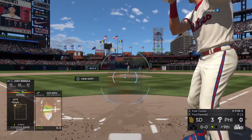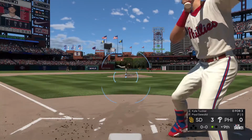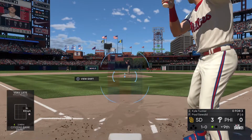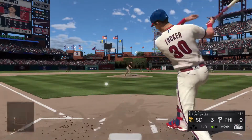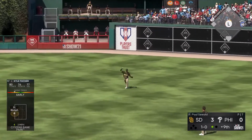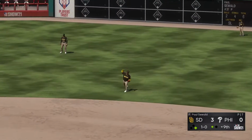Number 30. At the plate now is Kyle Tucker, who could really use a knock here. 0 for 3 in the game so far. Ball one to start the at-bat. Line toward right center. And he'll break through with a solid knock here, his first of the ball game.